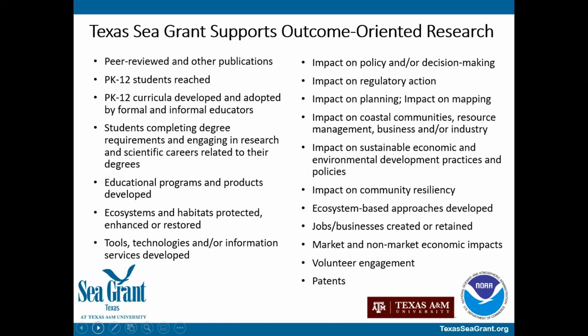And there's no requirement to pick a certain number of outcomes. There's no requirement to pick some from the left-hand side of the screen, some from the right-hand side of the screen. There's no priority outcomes that we're looking for. It's all going to be dependent on the type of research that you do. So some research will lend itself to impacting policy and decision making. Other types of research will lend themselves to engaging volunteers or citizen scientists in the research. And yet other types of research will have impact on community resiliency.